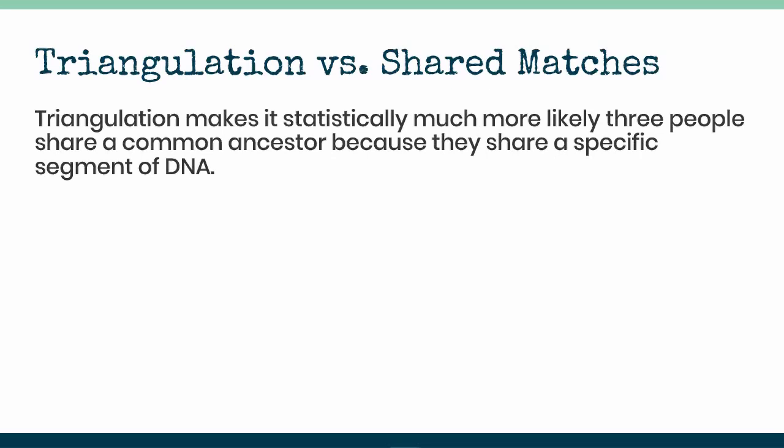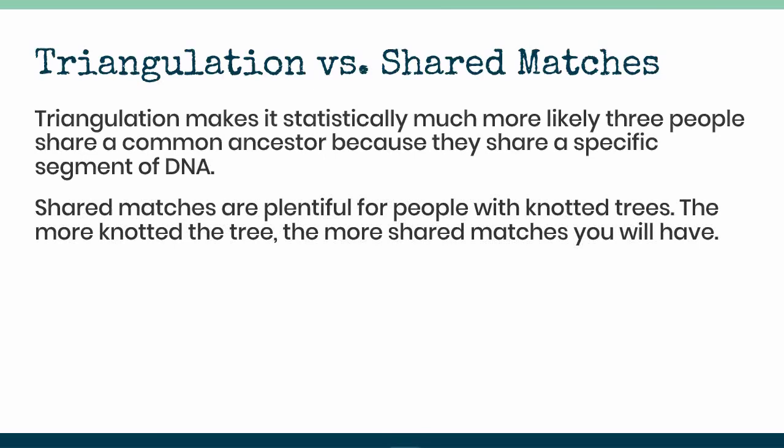If you have a knotted tree, if you're from a population with a lot of people tested, you're going to have a lot of shared matches. If you have a knotted tree, you will have more shared matches than someone from the same group that does not have as many. So, I may have a lot more shared matches than you with my Southern ancestry because so many people in the US have tested. But if you're comparing, in another country, it may be that you just have more than other people in that country. So it's comparing apples to apples and not apples to oranges. But you will have more shared matches when you have this knotted tree because of all those false leads that we talked about.